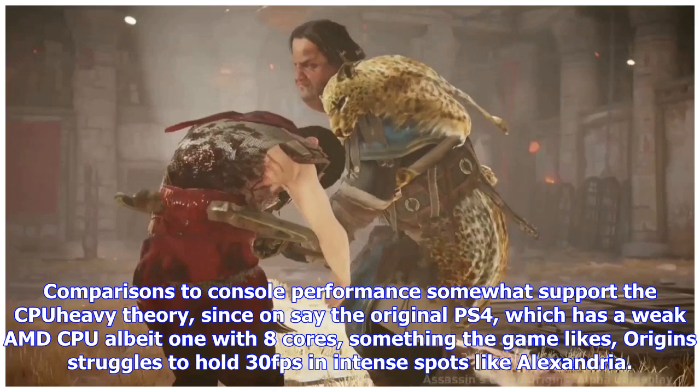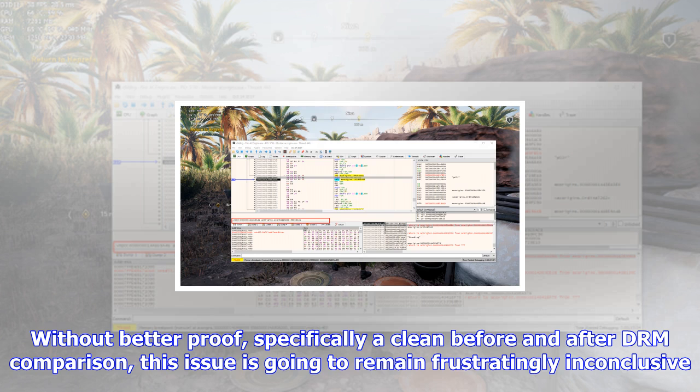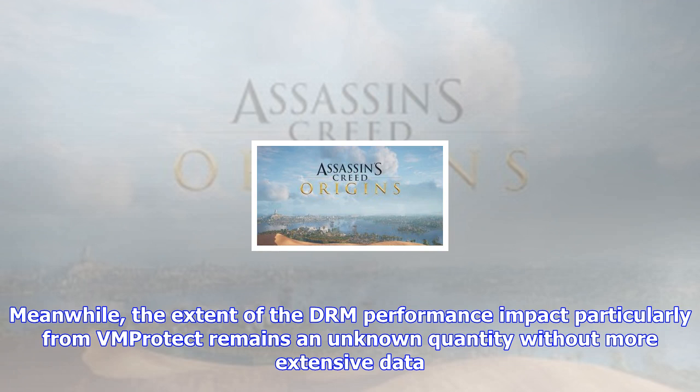The Anvil engine used in Assassin's Creed Origins is very CPU intensive and has been since Unity, but whether that fully accounts for the issues people have been having is unclear. Comparisons to console performance somewhat support the CPU-heavy theory, since on, say, the original PS4, which has a weak AMD CPU, albeit one with 8 cores, something the game likes, Origins struggles to hold 30 FPS in intense spots like Alexandria. But those are not direct like-for-like comparisons, so they can only go so far.